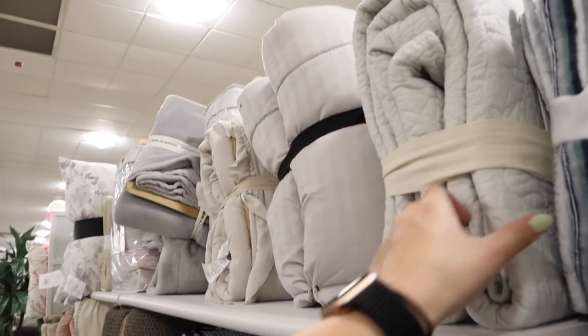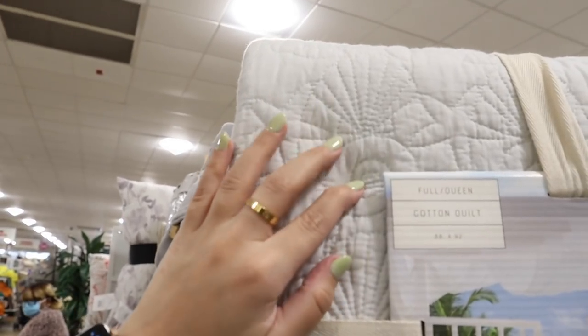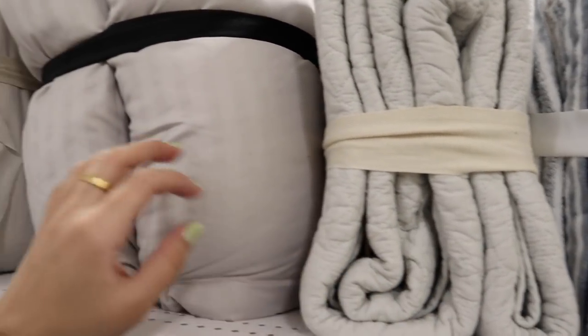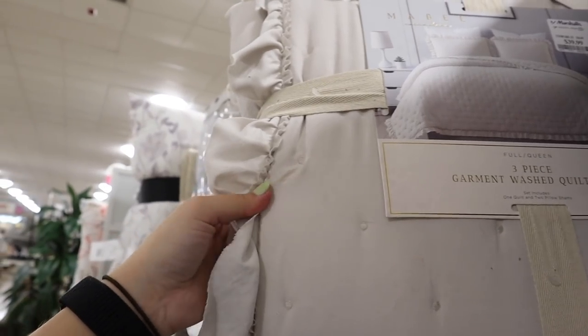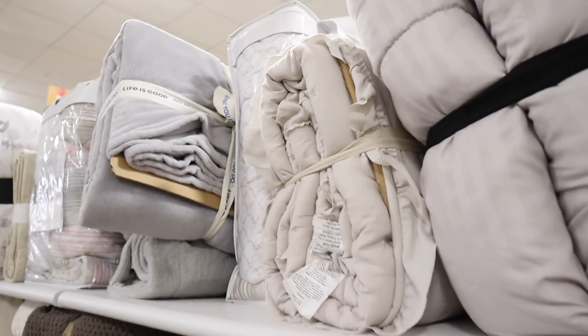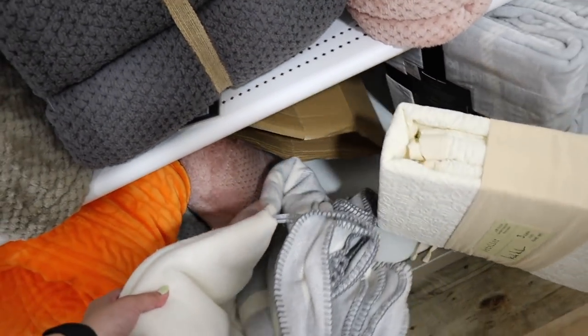I'm thinking that I'll do really, really light gray. So something like that, but this is a very seashelly texture. So just maybe something like that color. I like this one too, but it's a quilt set, so I think it comes with shams. I just need the blanket portion. This could actually be good.